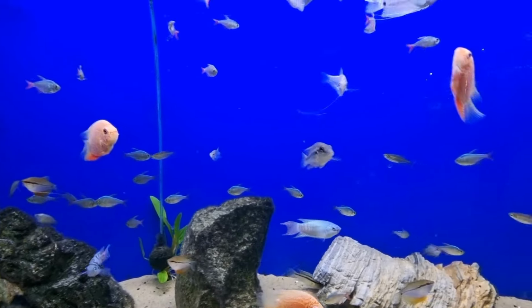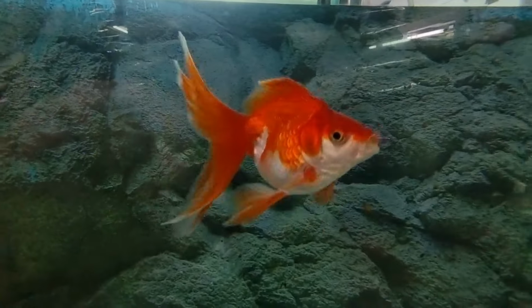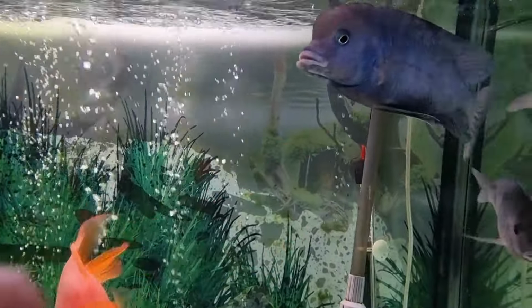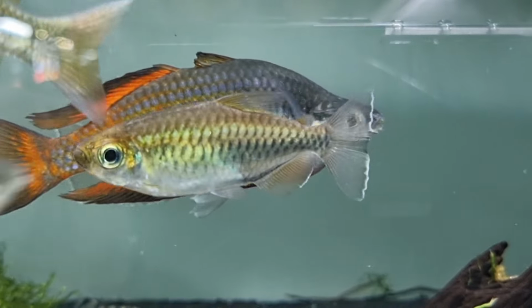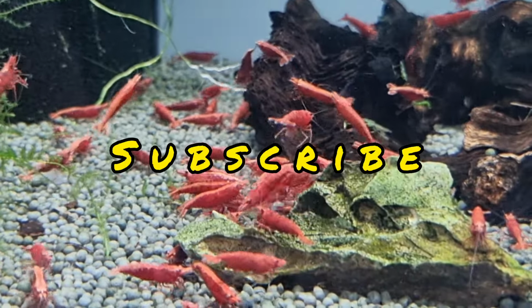So those are the 4 questions that you need to answer for yourself. Does the store have healthy livestock? Are they interested in your long-term success as a fish keeper? Do they ask the right questions? And is the staff knowledgeable? If you can answer those questions with a yes most of the time, then I say you can support that aquarium store.